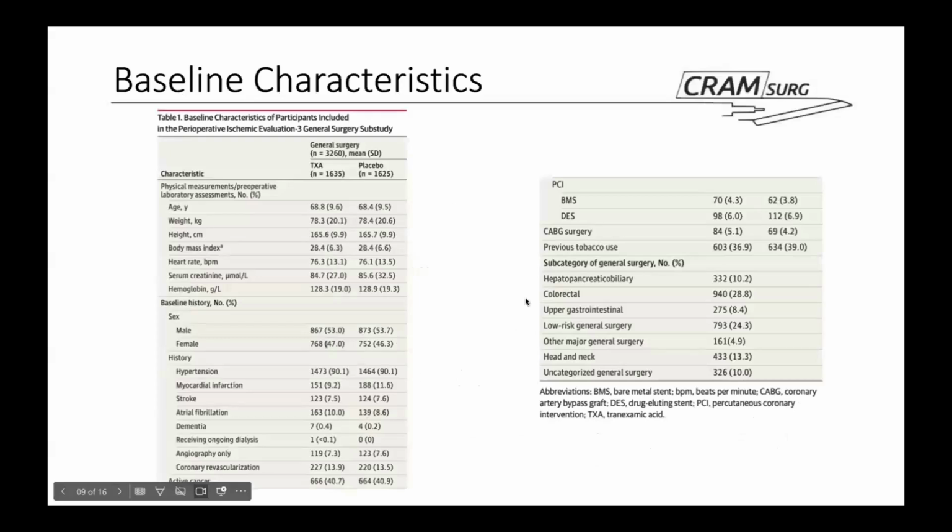Now, looking at the baseline characteristics of the patients, we can see that the patients in the general surgery cohort, for both the TXA and the placebo arms, have very comparable baseline characteristics. Of note, patients who were hypertensive are about 90% in both groups. Also of note is the lack of any mention of patients who were taking anticoagulation or antiplatelet medications in any of these baseline characteristics described.